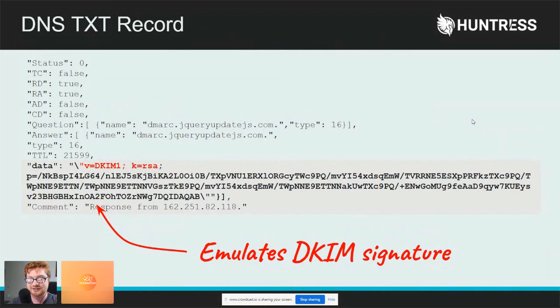This is kind of interesting. So you're looking at this code here. This is JSON, or JavaScript Object Notation. There's a little boilerplate stuff up at the top. You don't really need to care about it, but we'll zoom in on the really, really cool thing here. Take a look at that data block. That's the response that comes back from that text record, what that domain name server responded to us.